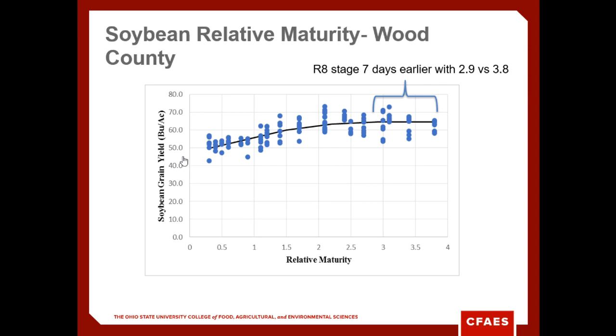But looking at the time it takes to get to the R8 stage, that difference is 7 days. So that 2.9 reached R8 7 days earlier than the 3.8. So going back to facilitating cover crop planting or wheat or barley planting, that helps get that crop potentially harvested sooner.